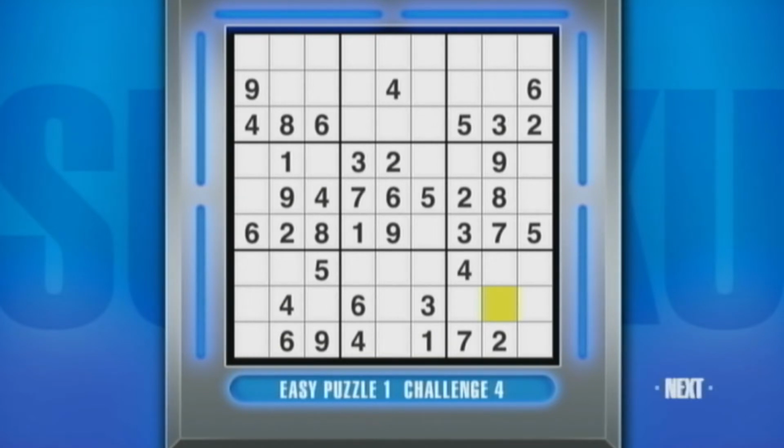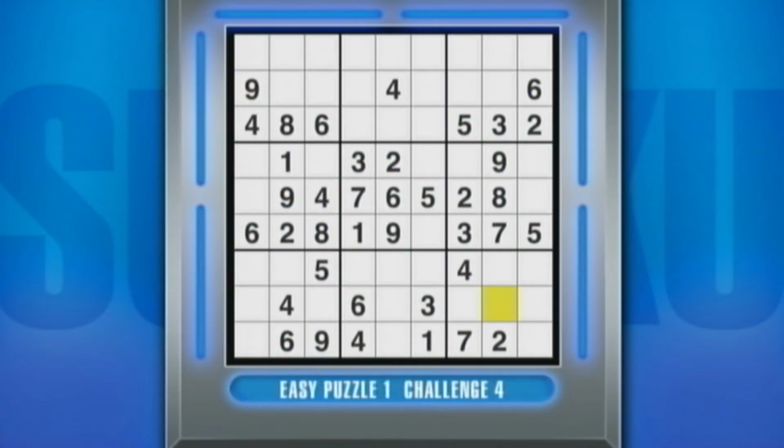Your target square is in column 8, row 8. I completed this challenge in 3 seconds. 5, 4, 3, 2, 1. The answer is number 5.